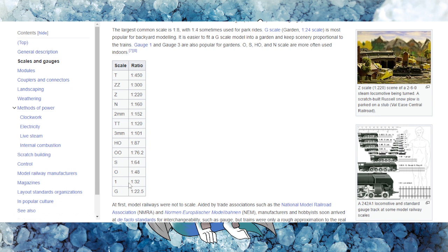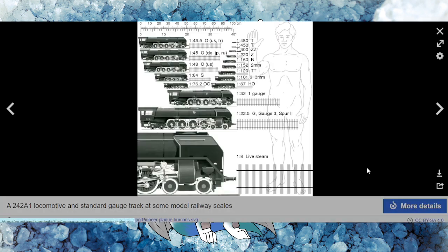I would also say L scale, which is Lego, and then you've also got 7 1/4, which is basically the one that you can ride on a big plot of land and so forth. If you haven't heard about it, think about Train Mountain, definitely Google it. That's basically your 7 1/4 scale. But with that, you can see with the picture over here that this is basically a representation of the scales that are out there.